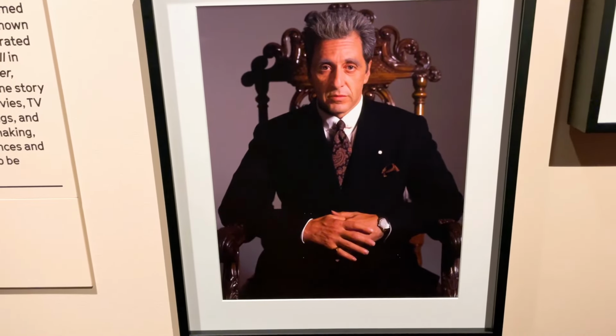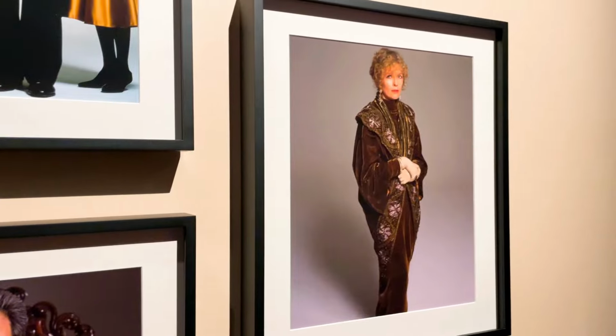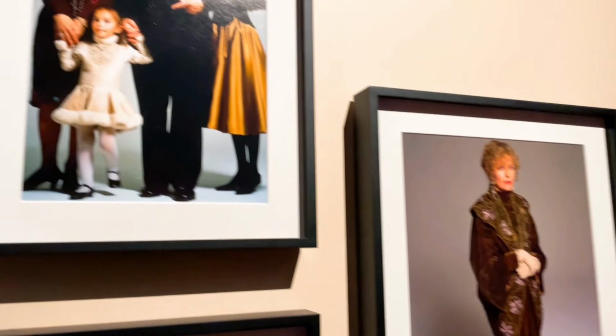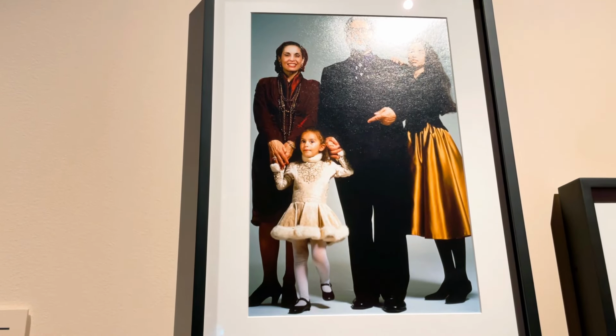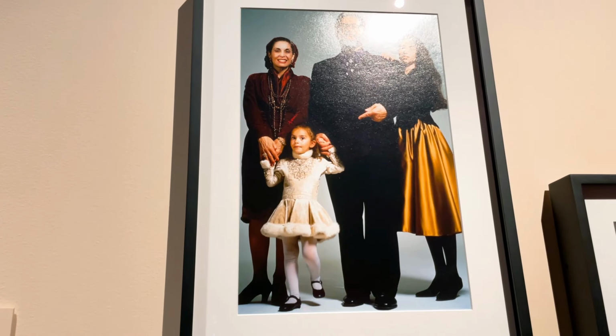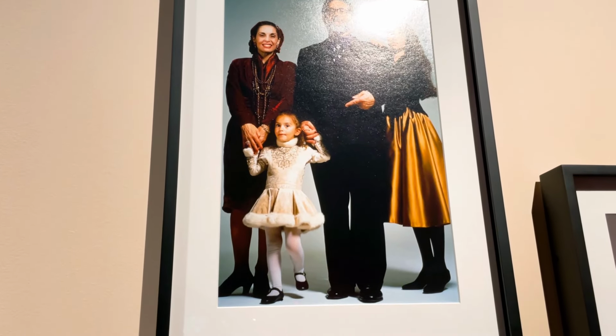Got Al Pacino, Diane Keaton, and then Talia Shire, Gia Coppola, Francis Ford Coppola, and Sofia Coppola as well.